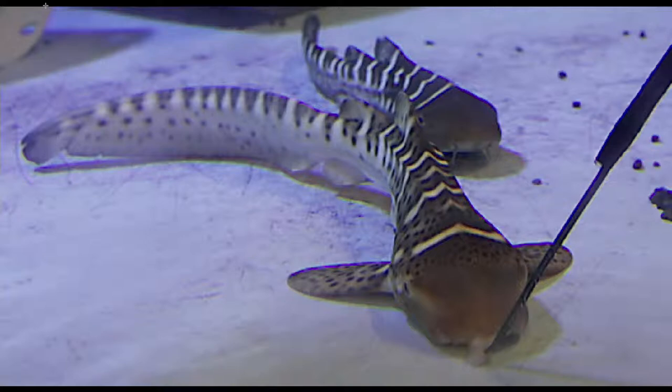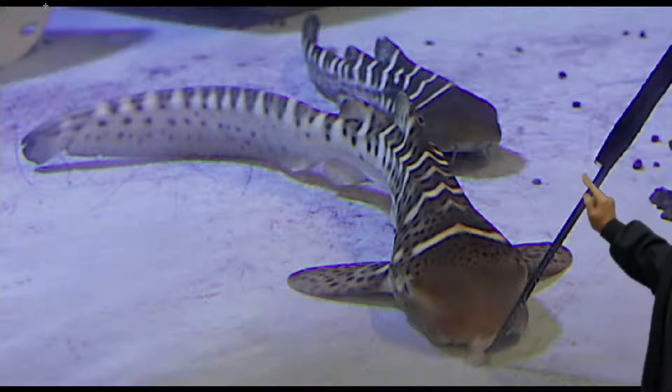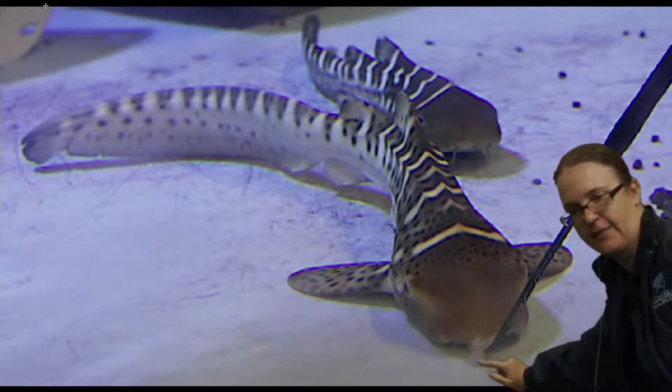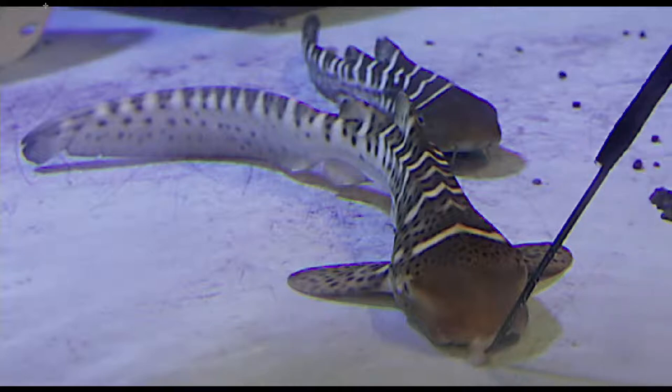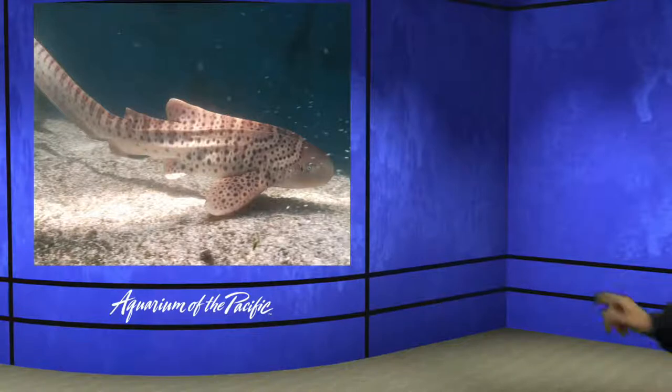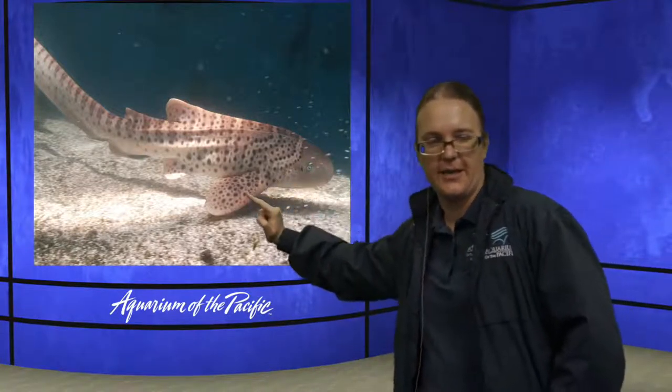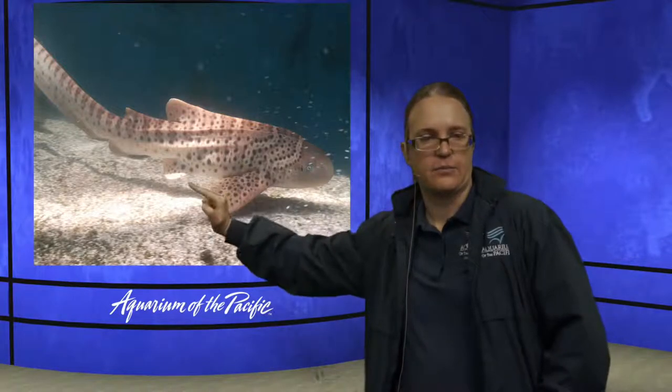Now, what happened is, and if you're wondering what this is, just a little metal rod that they're giving a little snack to our baby zebra shark there. That's what that is in that picture. But anyways, what happened is the stripes started to stretch and stretch. This is what they look like when they're a teenager. So you can see the stripes are still there, but they're starting to break up.